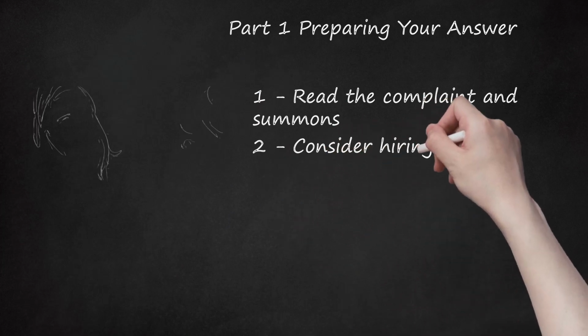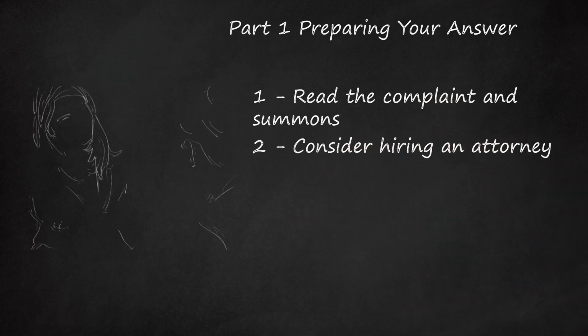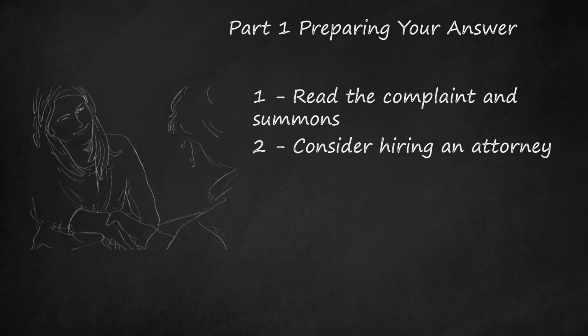2. Consider hiring an attorney. Legal expertise can be invaluable in defending against a lawsuit, particularly if you are being sued for a significant sum of money or if the person suing you has retained legal representation. An experienced attorney may be able to identify defenses available to you under the law of which you were not aware, or can assist with settling the case out of court, saving you a lot of time and money.